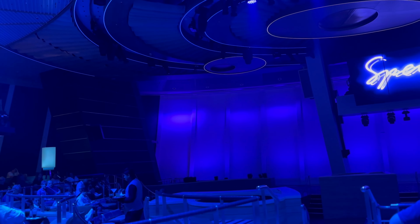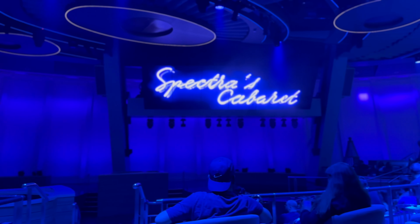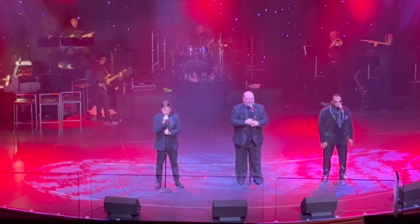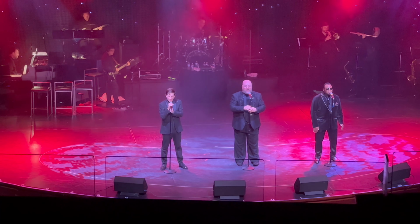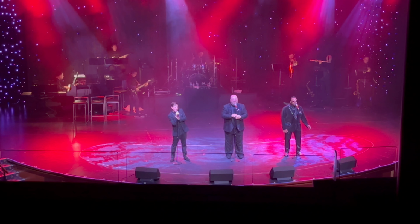Las Vegas Tenors in the main theater. Now we're at Spectra's Cabaret, but no video recording allowed in here, so we will see you after this. And we enjoyed the Las Vegas Tenors so much, we squeezed in their second show right after Spectra's Cabaret.